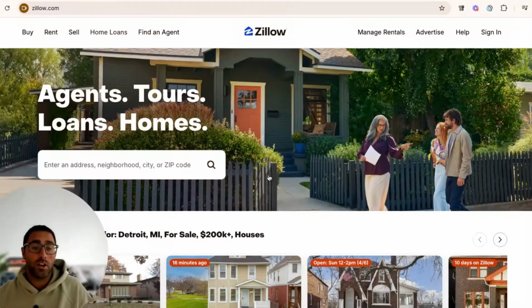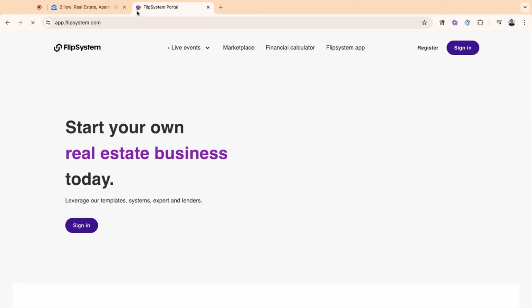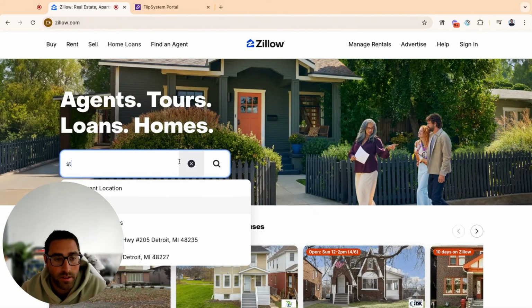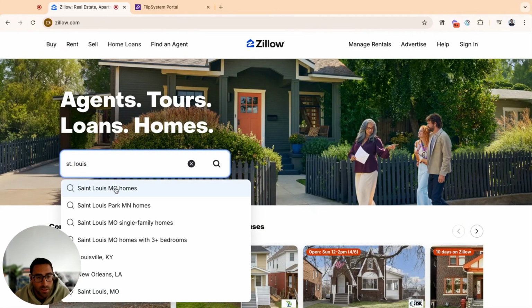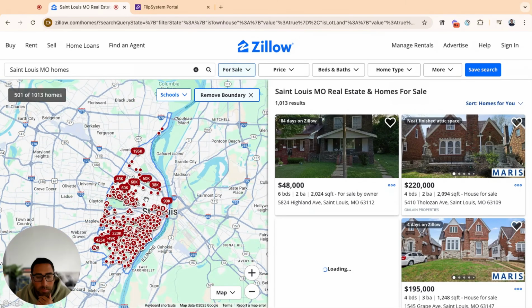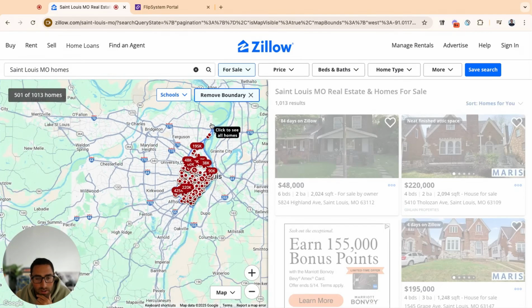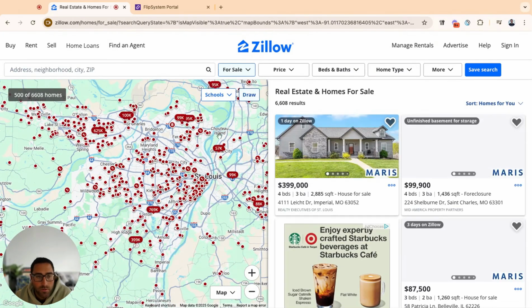Let's get into it. All right, so the first place that I go to buy Section 8 rentals is Zillow. Zillow is gonna be the first place that I go to try to find inventory, and we're just gonna start off with the city that I know, like, and trust the most, which is gonna be St. Louis, Missouri. Let me give you guys some context. So this is St. Louis right here, right? But you can actually invest in the entire area of St. Louis. So first thing we're gonna do, remove the boundary.